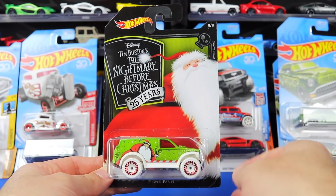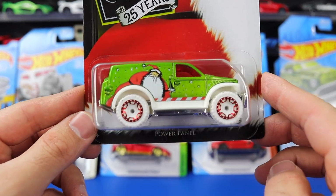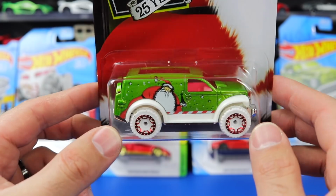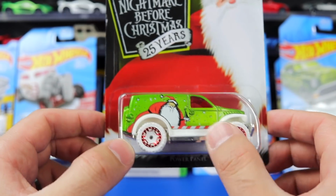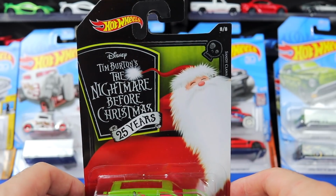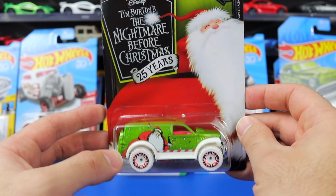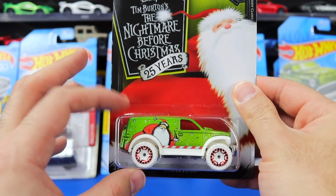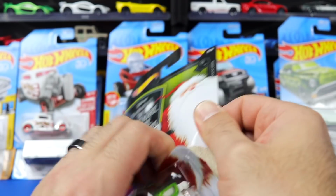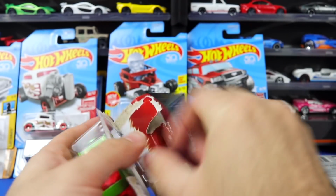We will start off with this Santa Claus themed car called the Power Panel. This is crazy. Check out the green with the Santa Claus and the cool white wheels on there. And check out Santa right there. Awesome, awesome. This is from the Nightmare Before Christmas series, but I picked up just this car because this one was the best one in that whole series. So let's just go ahead, open it up and get a close-up look of it.